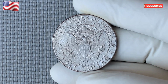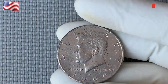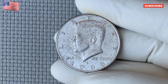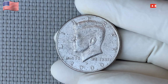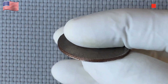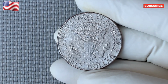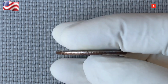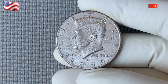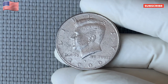Now, you might be wondering, what is the actual value of the 2000 Kennedy half-dollar? As with many coins, the value depends on several factors: condition, mint mark, and rarity. A standard 2000 Kennedy half-dollar in average condition might be worth a few dollars, but when you factor in the rarity, the excellent condition, or any minting errors, the price can soar. The value of a perfect 2000 Kennedy half-dollar in proof condition, especially one from a low mintage mint, could easily surpass $100. But that's not all. Some have sold for much more, especially if they have unique characteristics.